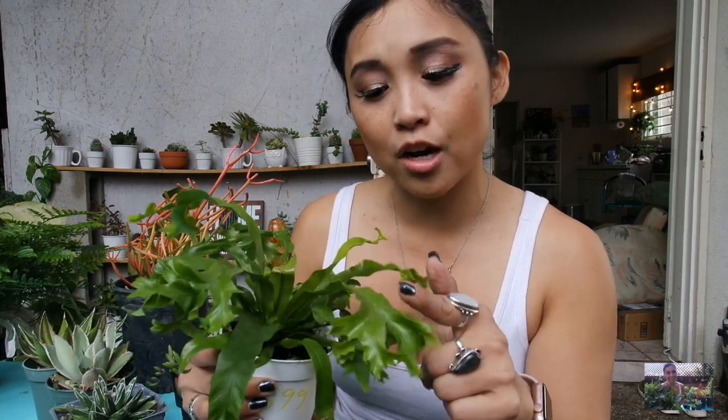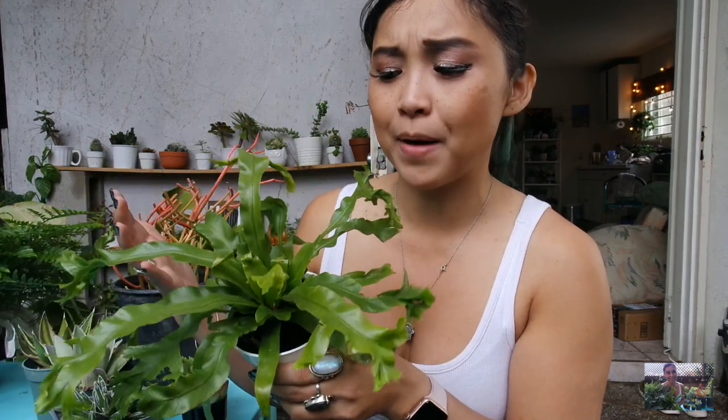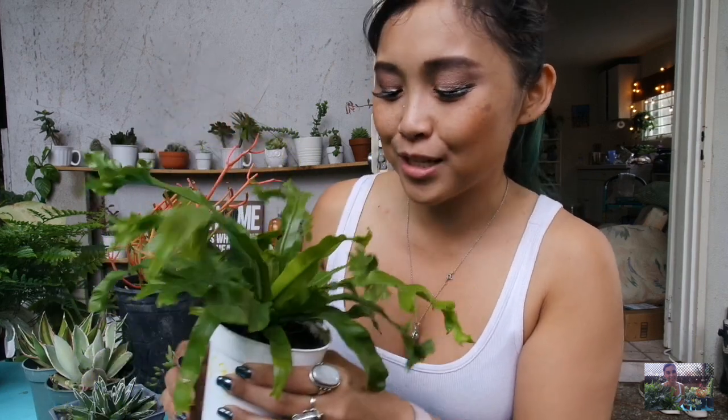But why did I buy it? Because I've never seen a fishtail bird's nest fern ever in person. It's my first time, so I couldn't pass it up. And it almost has, like, the spider plant that's curly, it kind of gives me that vibe, right? But it's a super cute plant, and I can't wait to put this in a little planter, and I can't wait to see it large like my big one that I do have.